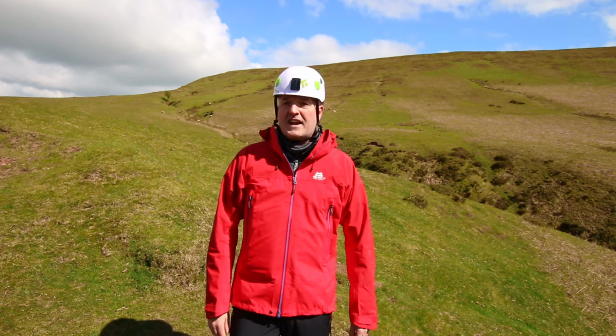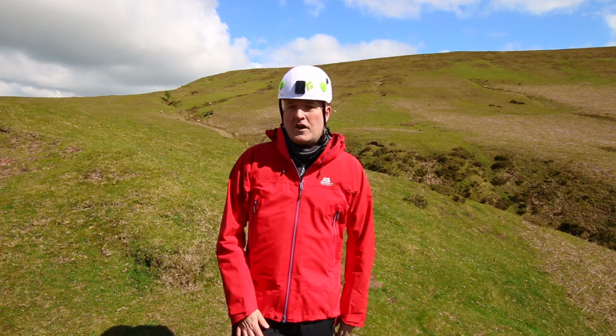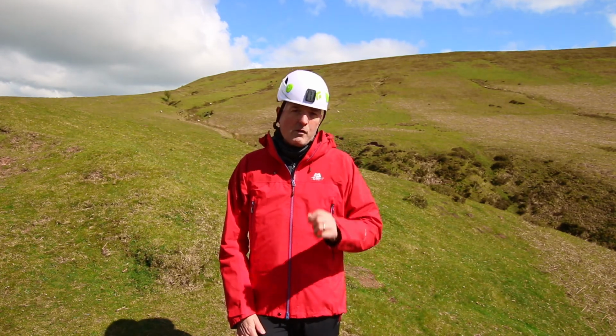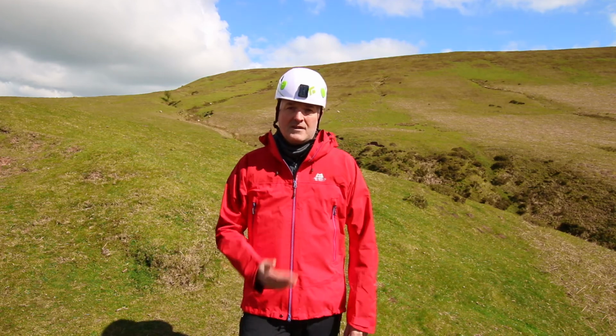So that's it, that's the Janak jacket. A really good, versatile, hard wearing, high performance, all mountain jacket suitable for all conditions. If you're just going to buy one jacket to do everything, this is the bad boy.